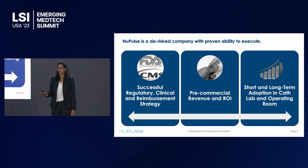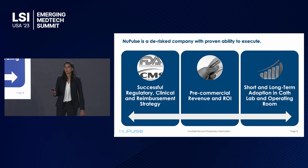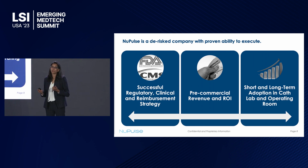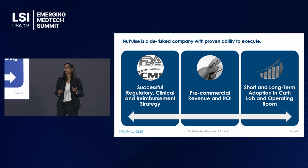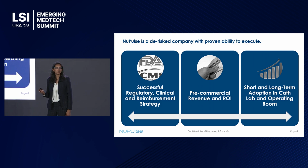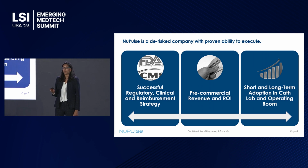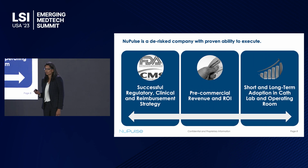NuPulse is a de-risked company in a number of ways, with a proven ability to execute. We have executed a successful regulatory, clinical, and reimbursement strategy. We've received EFS approval, or early feasibility trial approval, from the FDA. We also have pivotal trial approval, and we've executed a reimbursement strategy that has resulted in $2 million in pre-commercial revenue as a result of the trial. Based on our 430,000 patient TAM, we have access to revenue potential of $15 billion.